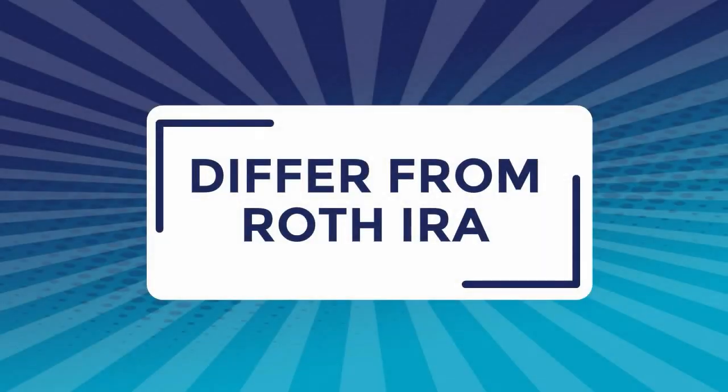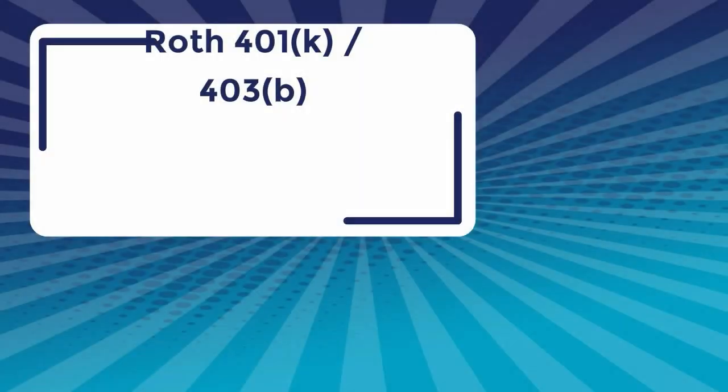First up, how Roth in your employer plan differs a bit from a Roth IRA, and we'll call out a couple of the biggest differences between the two Roth vehicles. All Roth options have similarities. First of all, their namesakes.